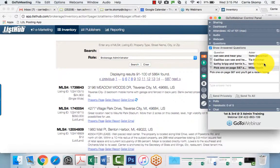15 minutes. I know it was quick, but Listhub is pretty simple, but it's very powerful. Those seller reports have helped a lot of agents get price reductions. So if the property is being viewed multiple times online, but they're not getting any showing requests, it can be a good conversation to have with the seller to get a price reduction or adjustment, whatever you call it in your market. So they can be pretty powerful.